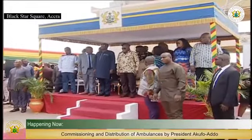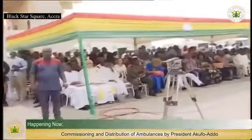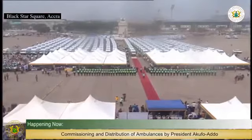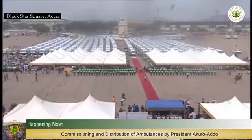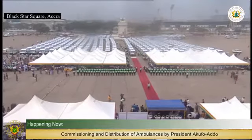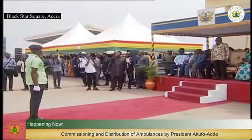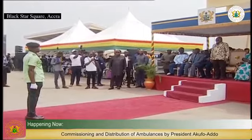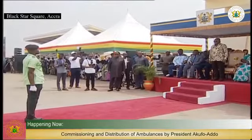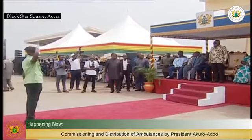Shortly, His Excellency the President will inspect a guard of honor mounted by the Emergency Medical Technicians Unit of the National Ambulance Service. The Minister of Information announced. The parade commander makes his way to the parade. To the advance is the Ghana National Fire Service band. Ready. Advanced Medical Technician Slater reporting, Mr. President.